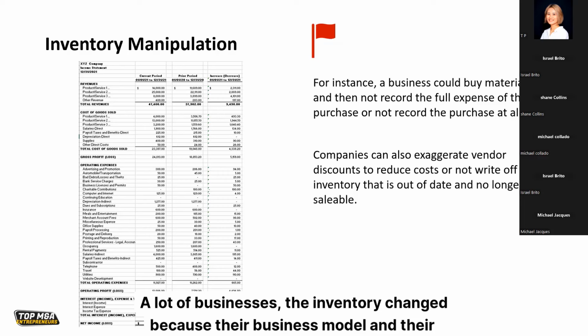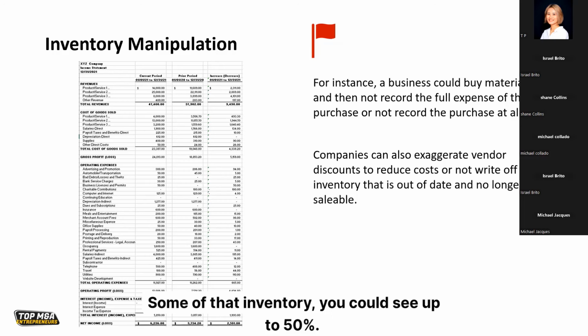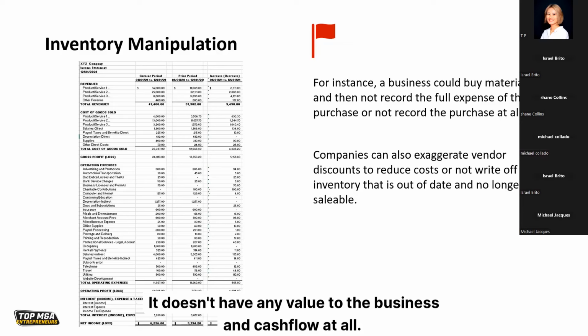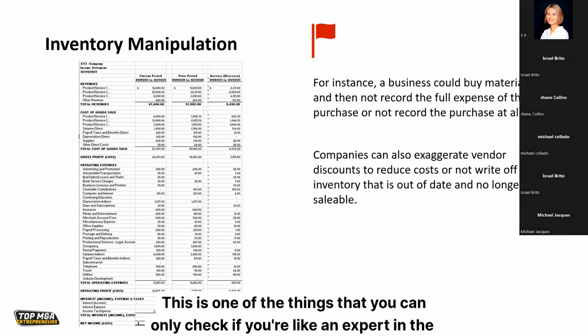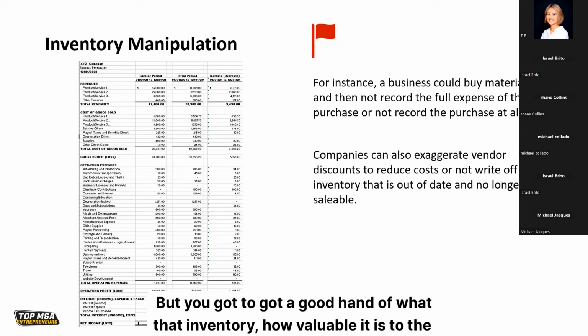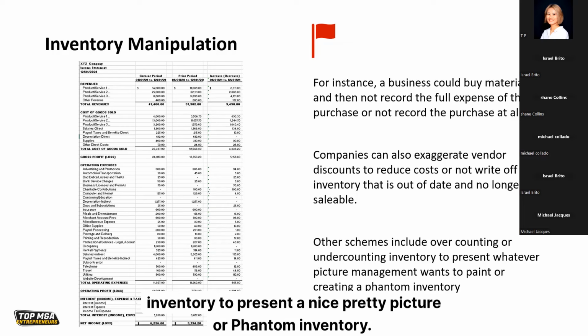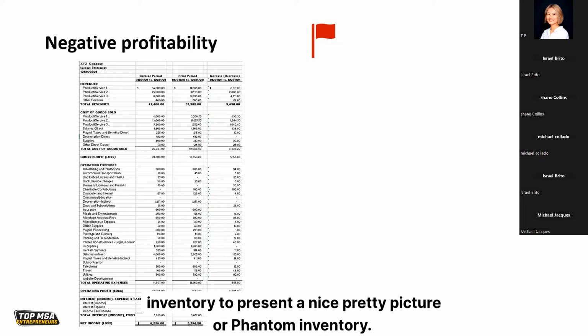A lot of businesses, the inventory changed because their business model and their products changed. Some of that inventory, you could see up to 50%, doesn't have any value to the business and cash flow at all. This is one of the things that you can only check if you're like an expert in the industry and you know the inventory. You go do a site visit face-to-face, or you have a quality of earnings report. But you got a good hand of how valuable that inventory is to the cash flow of the business. Another scheme with inventory is over-counting or under-counting inventory to present a nice, pretty picture, or phantom inventory.